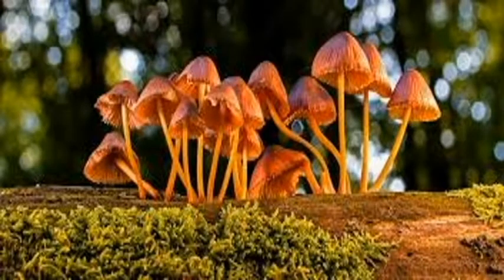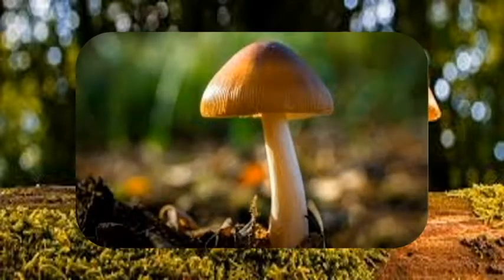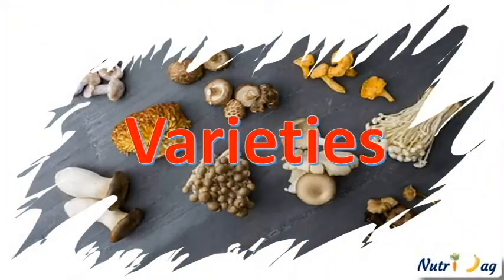A mushroom is the fleshy spore-bearing fruiting body of a fungus, typically produced above ground on soil or on its food source. Mushrooms have a stem, a cap, and gills on the underside of the cap. Some mushrooms may not have stems. It differs from variety to variety. Some are edible, many are toxic in nature. Let us see the varieties of edible mushrooms.